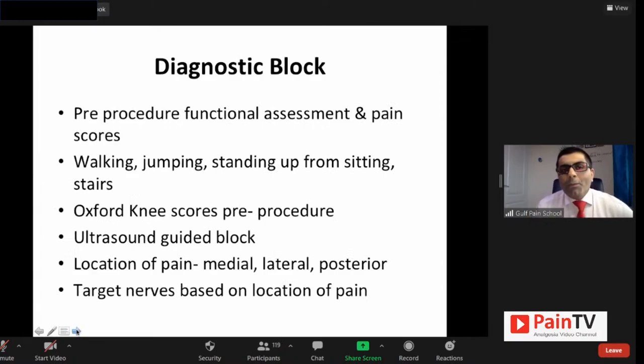Okay, diving into the practical bit, diagnostic block. How do I do a diagnostic block? Before you do a diagnostic block, always have a pre-procedure functional assessment in the form of the Oxford Knee Score. And also ask the patients to do the movements which bring their pain on. If you have young patients, they say when I go up and down the stairs, when I walk a long distance, or when I stand up from a sitting position, those are the movements which will bring the pain on. And I usually ask them to do that.